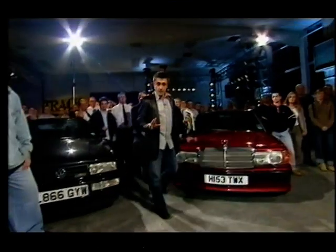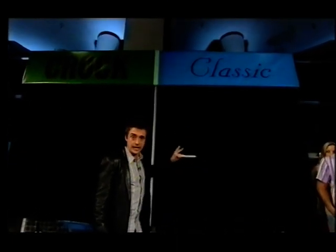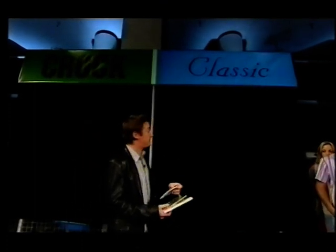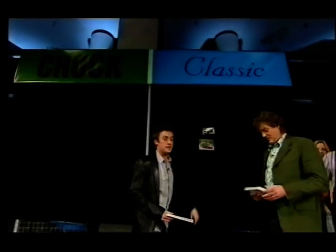And that brings us rather neatly onto something new. It's this, our classic wall. Now, we already have the cool wall. This works in the same sort of way, but on this side, we've got cars that we think will become classics in the future, and on this side, the ones that won't. The Crocs. Now, I've set the ball rolling with these two then, the VW Corrado that we saw and the Mercedes. There you go, guaranteed future classics.